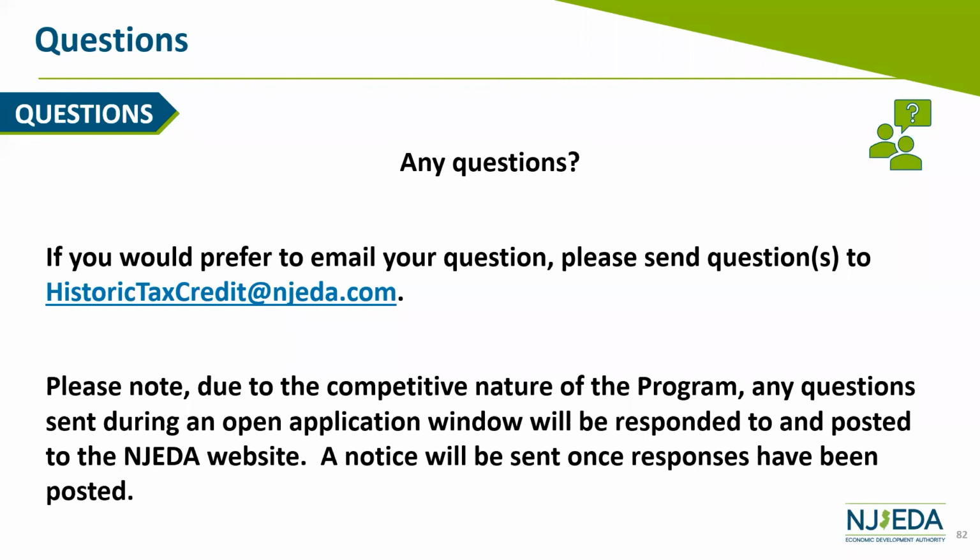When would the window likely be open for the 2023 round? We are expecting it will probably be early in the spring next year. This year we were limited in when we could start and open a window because we were waiting on the rules to be approved. But we're hoping that the window next year will be earlier.